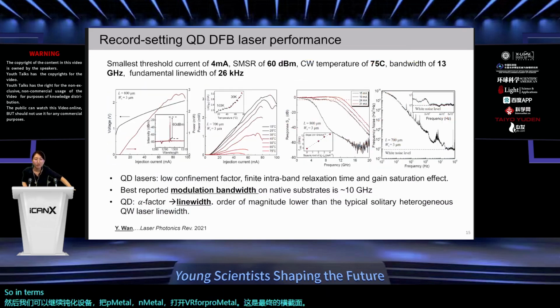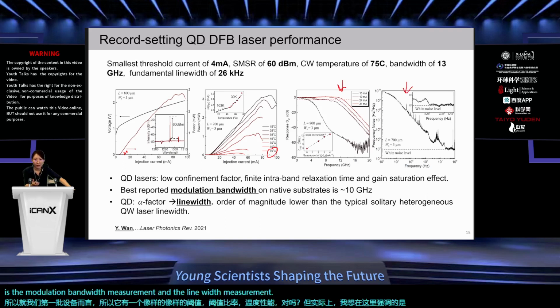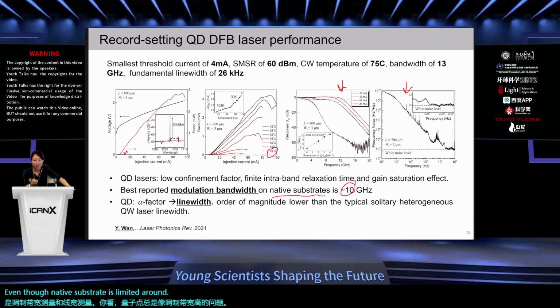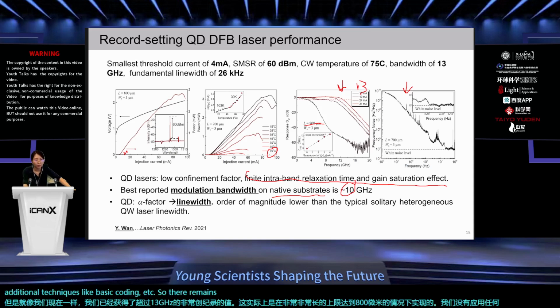In terms of our first batch of devices, it has a decent threshold, thermal expression ratio, and temperature performance. But what I want to emphasize here is the modulation bandwidth measurement and the linewidth measurement. Quantum dot lasers always have a problem with high modulation bandwidth. Even on native substrate, it's limited to around 10 gigahertz for reasons like the gain saturation effect. But we already got a record value of larger than 30 gigahertz, achieved in a very, very long cavity, 800 micrometers, and we didn't apply any additional technique like phase coating, so there remains a lot of room for further improvement.